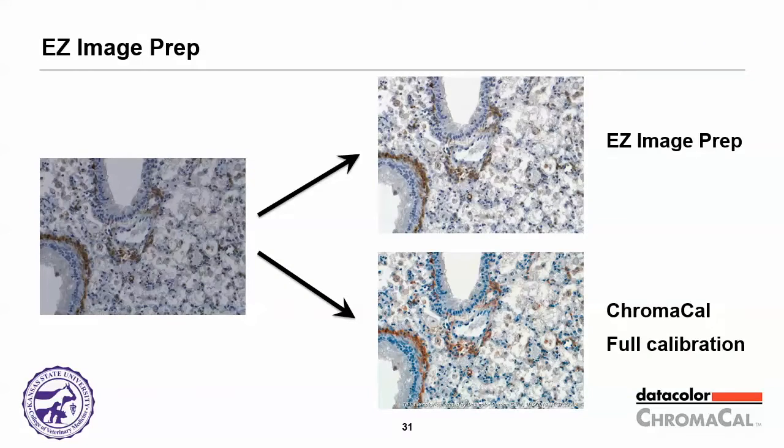This gives you a sense of how I got there, and also the difference between an output from Easy Image Prep and the ChromaCal calibration, which requires the actual use of the calibration slide. So over here is my original image off of a scope that is color illuminated, and other things have been done. I'm probably not as good about that as I should be, but I do try my best.